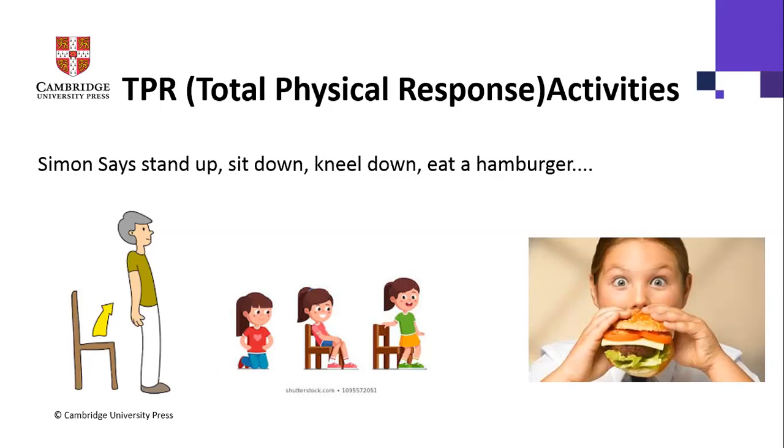Someone can take the role of Simon, and Simon says, stand up, sit down. And this is, again, something that could be done for exercising, you know, in that time to just make a little change there. So one student can just give the instructions, and they can give instructions even up to eating a hamburger. And if they've got their cameras on, you can see the actions very clearly. So that's quite a fun one to do. The student themselves can choose what they want the students to do.